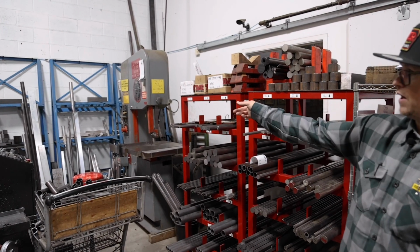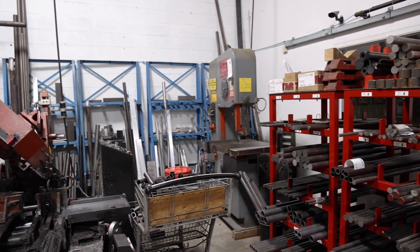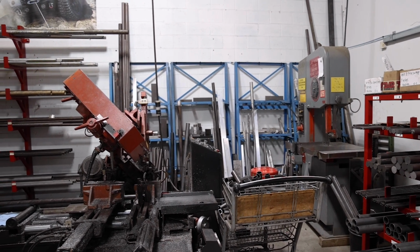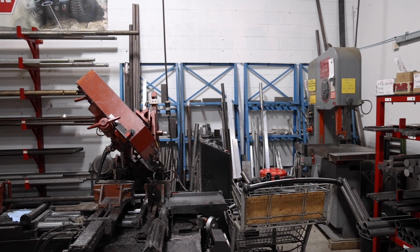Beyond those racks and behind the 2 saws that we looked at earlier, we've kind of got these blue racks. Those we picked up secondhand way back. I think we actually got those and stuffed them in my parents' backyard before we even had a shop. So they store all our remnants. We try and keep them organized, but we do the best we can.